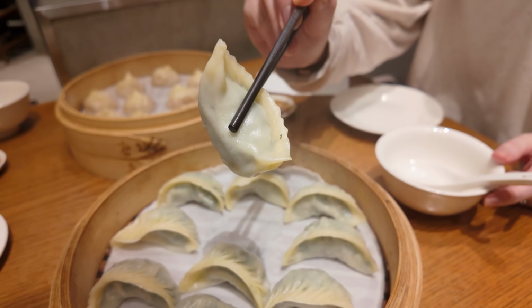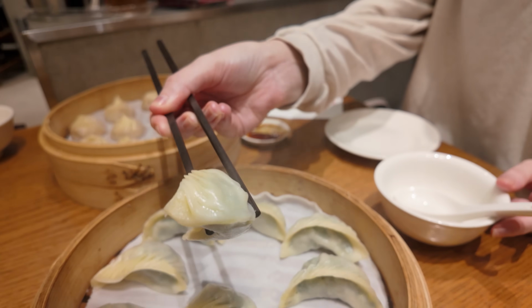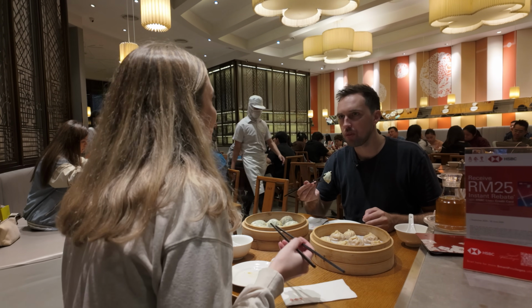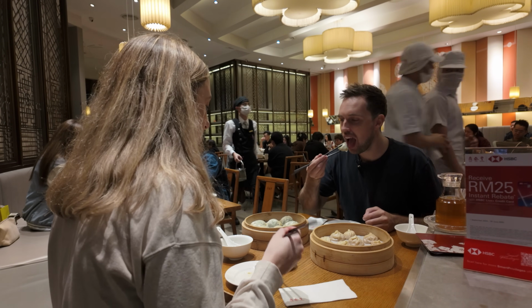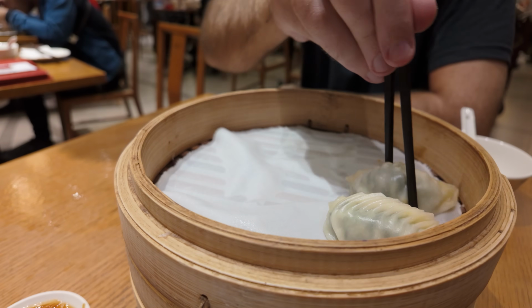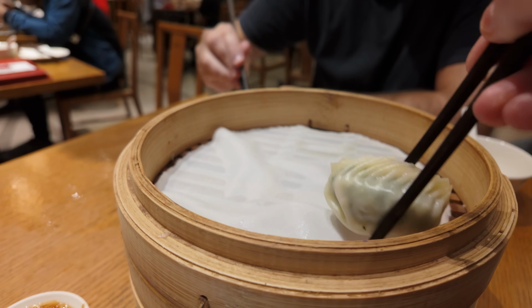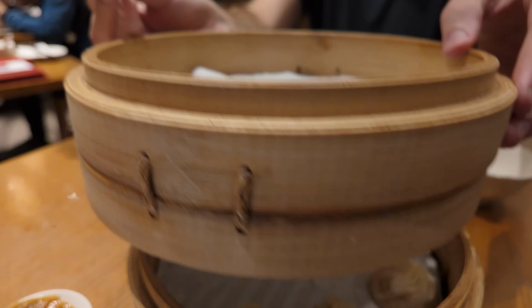I know you're starving. It's such a light dumpling casing. There's so much chili oil in that. I love that you can see them all baking with the fresh out the front as well. Keep them hot.